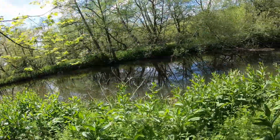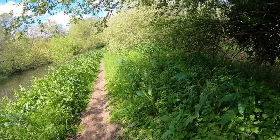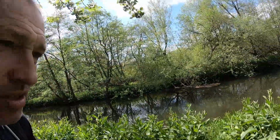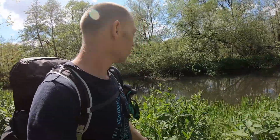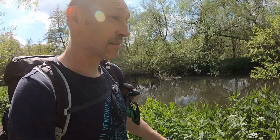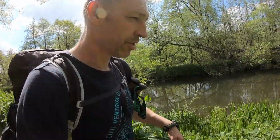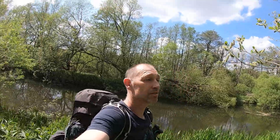Just see something I haven't noticed before. Over there, way back that way. Ducks sitting on tree branches. I haven't seen that before. I don't know what type of ducks they were, but they were definitely ducks, sitting on tree branches. They're right by the river. It's gorgeous.